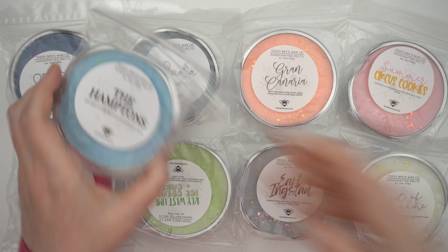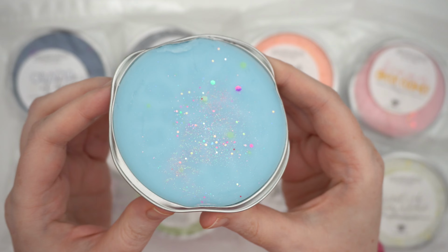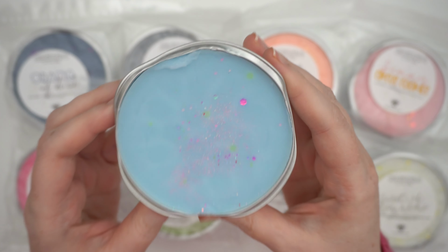First we have the Hamptons, and it is watermelon lemonade type, salty sea air and crisp linen. I do love watermelon lemonade and salty sea air. So I thought this could be a nice clean scent for when it's really warm. And look how pretty that wax is, the blue with those beautiful sparkles.